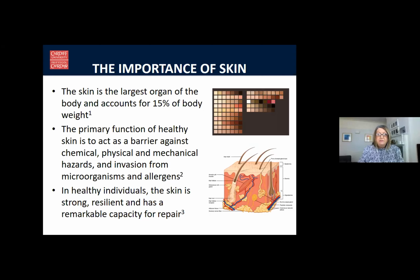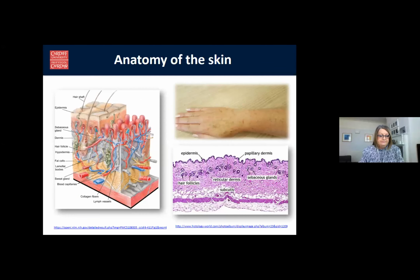Human skin is composed of two distinct layers, the epidermis, which is the outermost layer, and the dermis, the second layer. Beneath that lies the subcutaneous layer. The epidermis is the thin outer layer of the skin and consists of 5 layers. It repairs and regenerates itself approximately every 4 to 6 weeks.